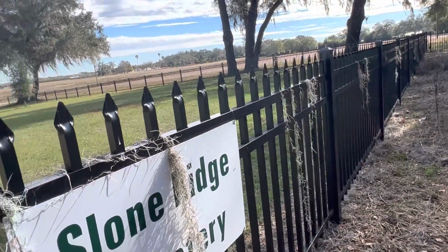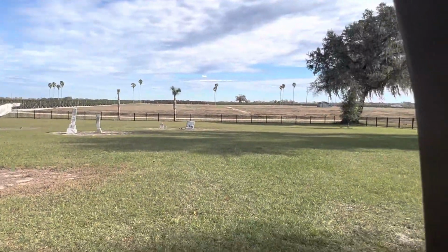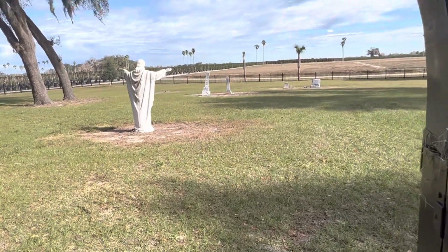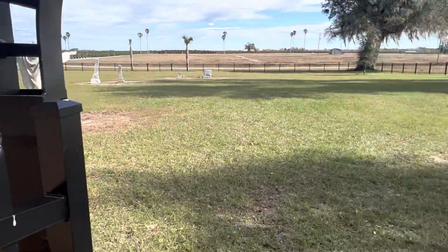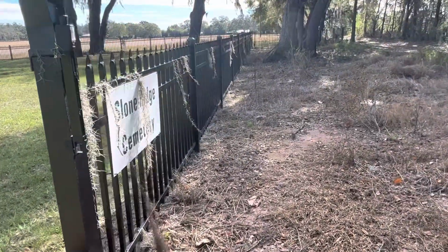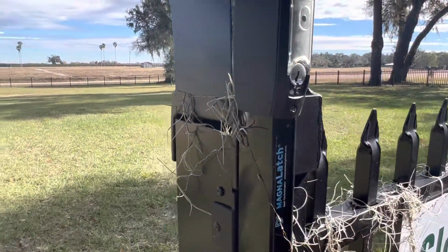Let me see if I can get this to, yeah. So it looks like this is a new gate that they put up, and it's locked. It's got a lock on it.